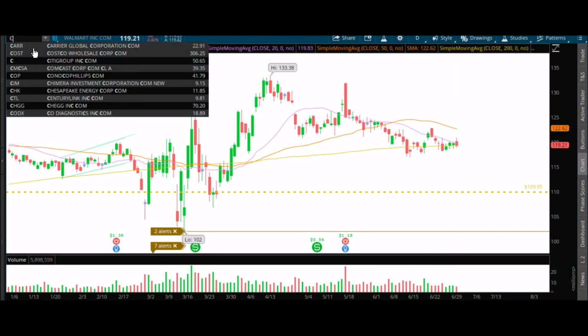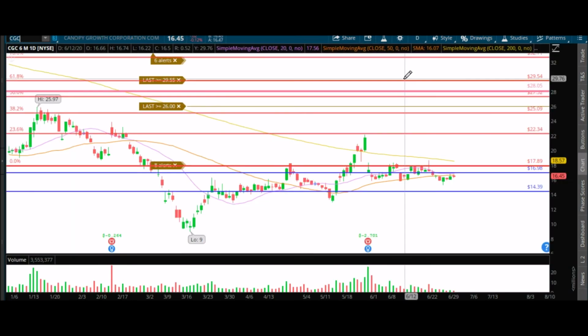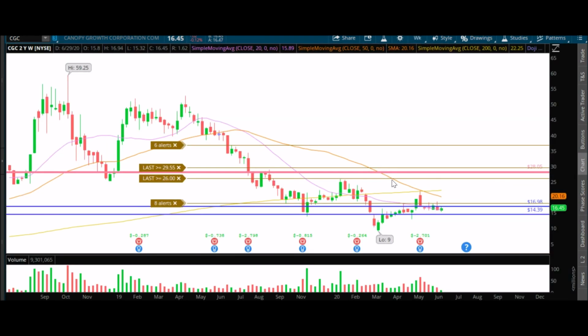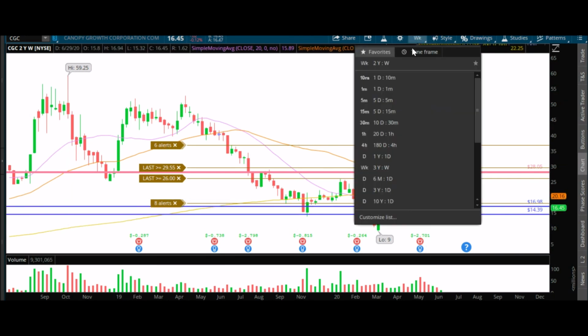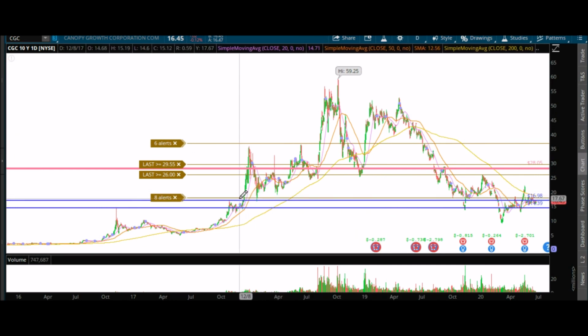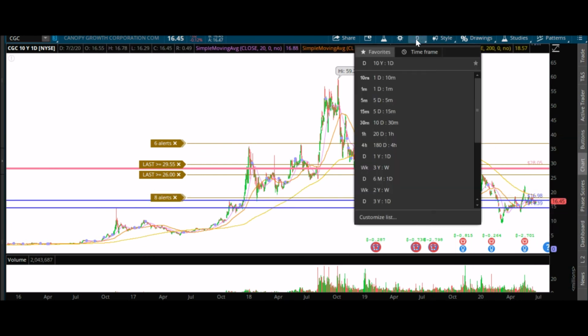Let's go to CGC. Let's definitely update this one. Remove these. I will not remove 17, or 16.98, as that has been extremely important. Let's take a look back. Even as we go even further here, you can see the importance of 17. That is the breakout area right there, way back here. And now we're coming back. So, as long as we can get back above 17, that's going to be a good sign for Canopy.